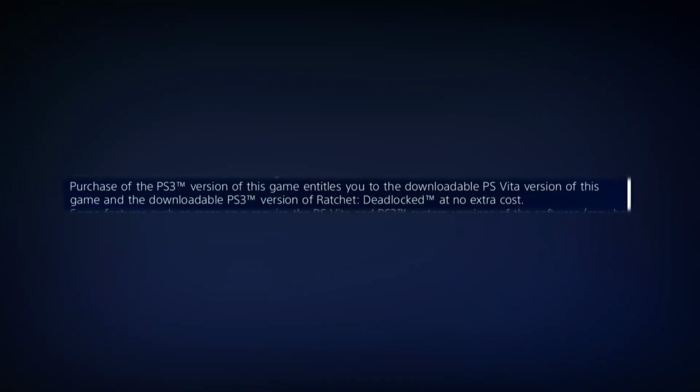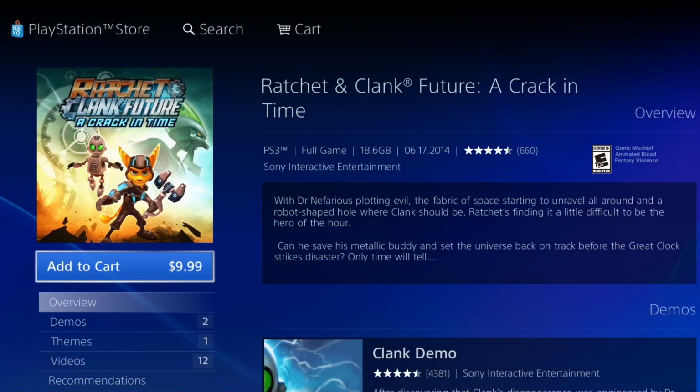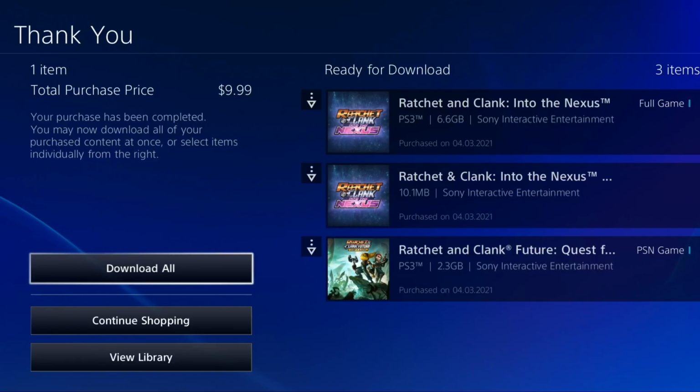Also available on the PS3 is Ratchet & Clank Tools of Destruction, which was the first Ratchet & Clank game they released for the PS3. You can also get A Crack in Time, which is also $10. And then we have Into the Nexus, which, once again, is just $10, but hey, you buy that one and you get Ratchet & Clank Quest for Booty absolutely free. Apparently these were promotional deals that they kind of just never got rid of.